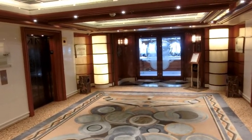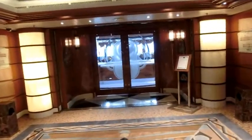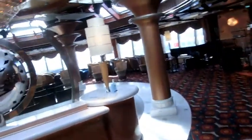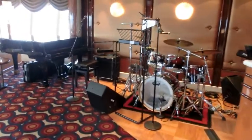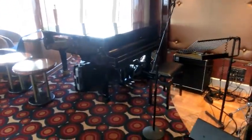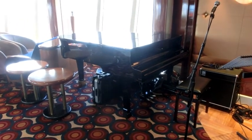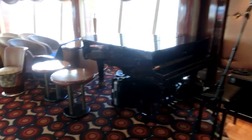Still inside at the front of the ship, and this particular room is known as Hemispheres. It's a nightclub at night and it also doubles as other things during the day, so let's have a look in there. So this is Hemispheres, and there is room here for a small band, and this piano, I'm pleased to say, is available for passengers to use when the room is not being used for other purposes, so it is quite possible to come and practice if that is what you want to do.